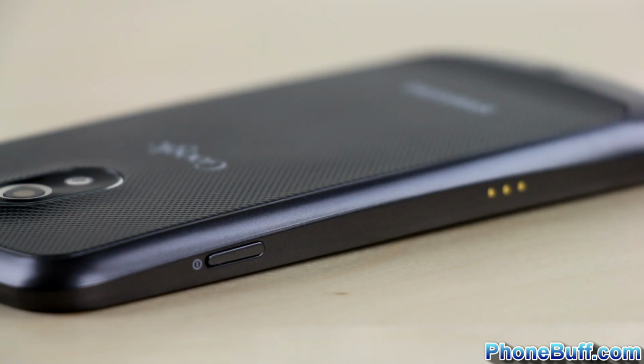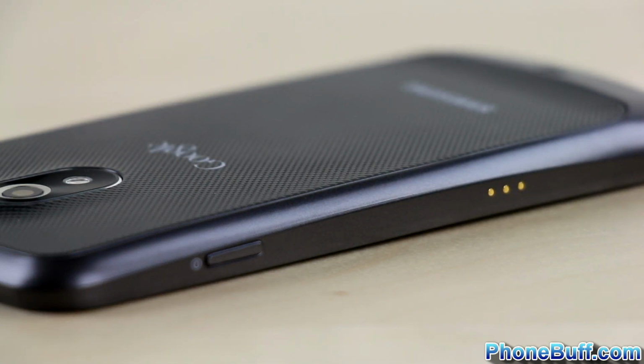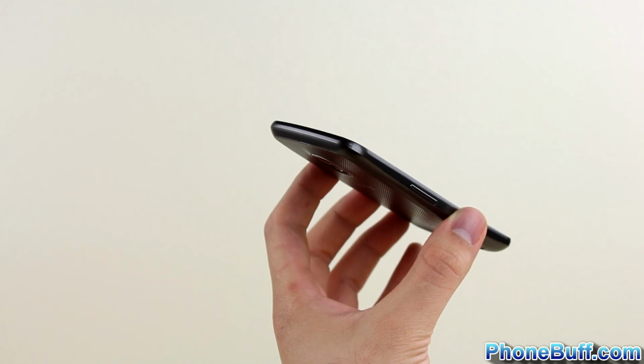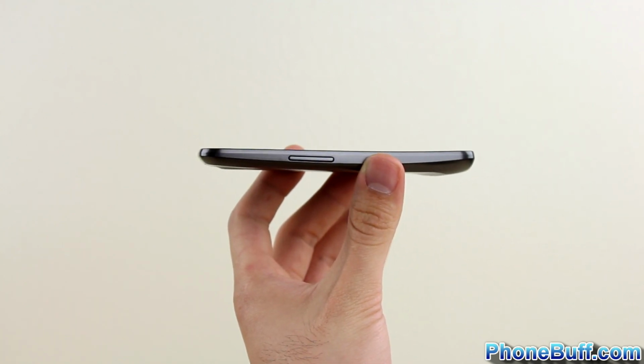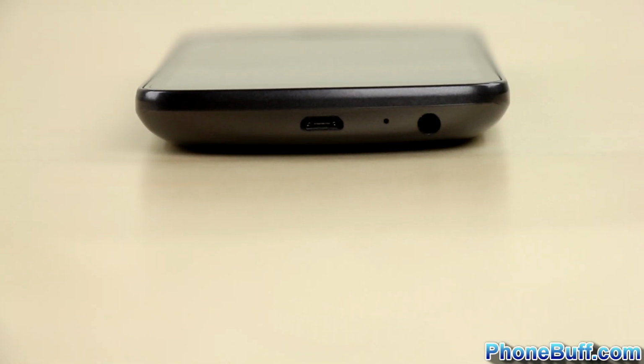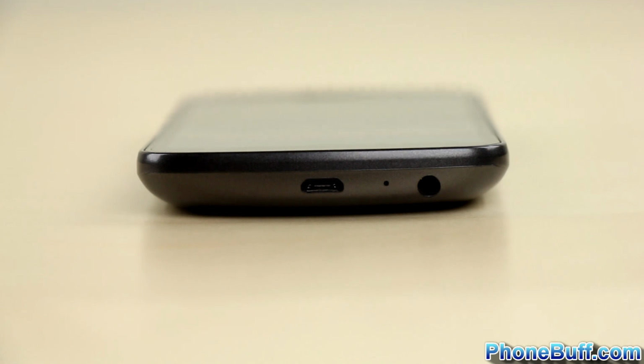On the right side of the phone, you had your power button and 3 pins for docking, which just like with the Nexus One, accessories never became widely available for. On the left, there was a volume rocker, and up top, there was nothing, but it's worth mentioning that the phone had a tapered design where the top end was much thinner than the bottom, measuring in at 8.9mm. Speaking of the bottom, it had a 3.5mm headphone jack and a micro USB charging port.